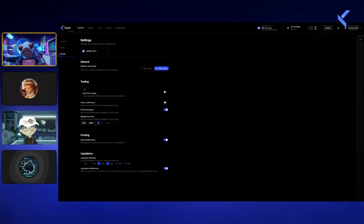Then, depending on the experience you want, you can turn on one-click trading. I'll make you sign real quick. This will be one of the very few signatures you have to do for the rest of the time. I don't want to require a confirmation before executing the order because I want it to be seamless, so I turn that off. And now I'm good to go pretty much. So one-click trading's on, order confirmation's off.